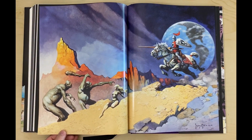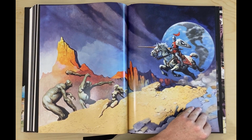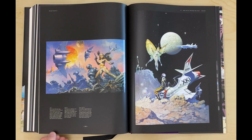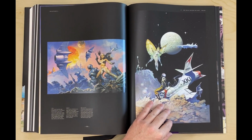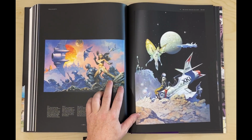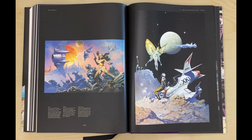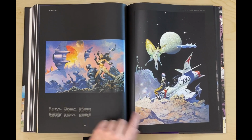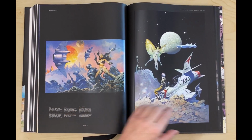Well, I like these. I like some of these simpler things here. Yeah, I saw that. I used to see that. They had late night TV, they used to have all those L. Ron Hubbard commercials that would run for his books, his sci-fi books, and they used to use Frazetta's artwork in those commercials. Does anybody remember those?